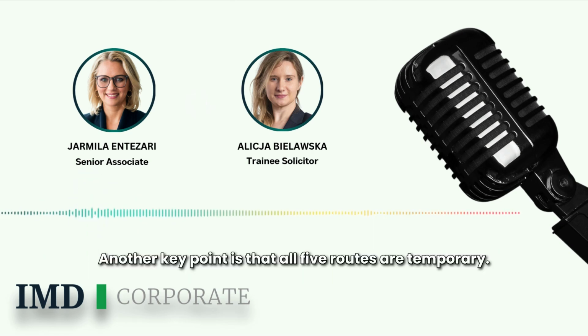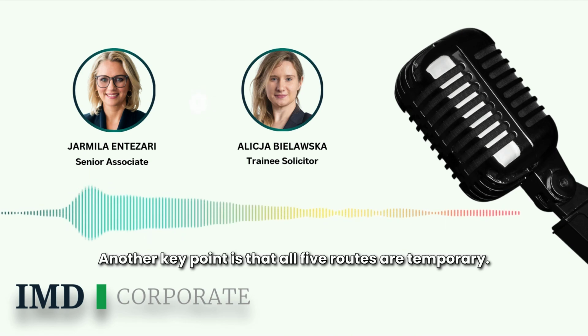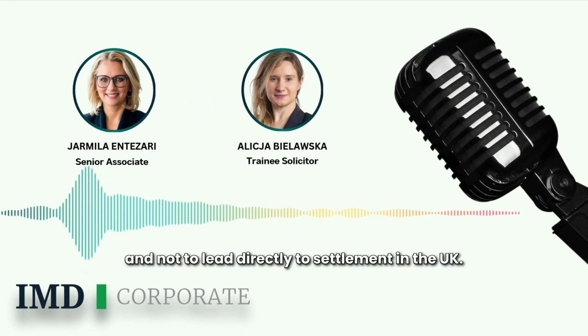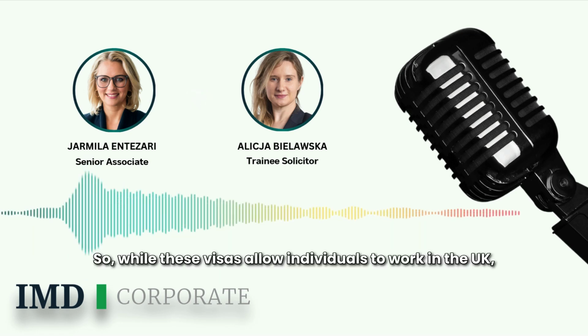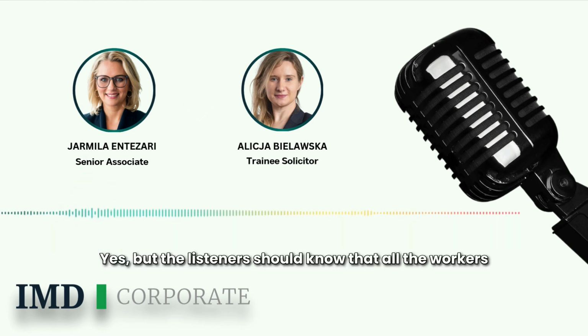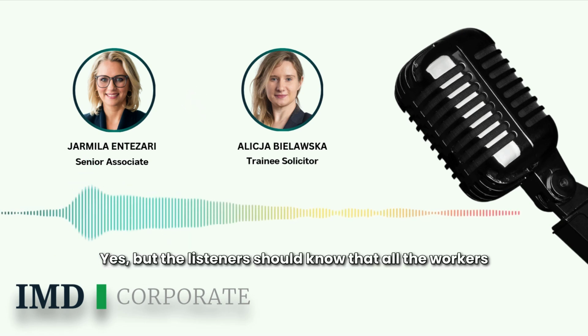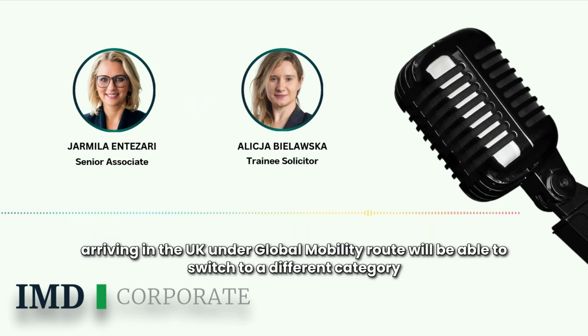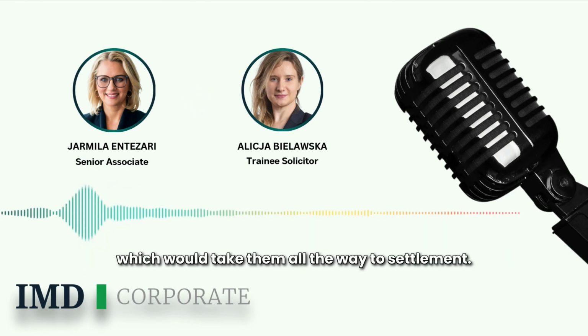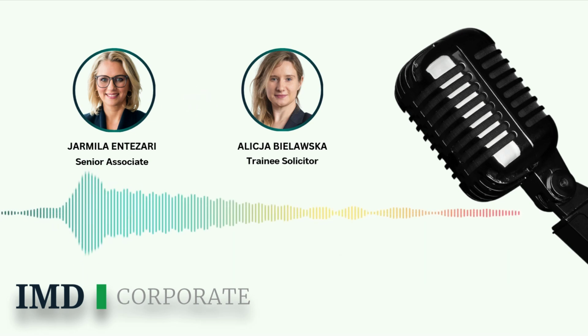Another key point is that all five routes are temporary. They are designed to facilitate business mobility and not to lead directly to settlement in the UK. So while these visas allow individuals to work in the UK, they are not a direct path to indefinite leave to remain. Yes, but the listeners should know that all the workers arriving in the UK under the global mobility routes will be able to switch to a different category, which would take them all the way to settlement.